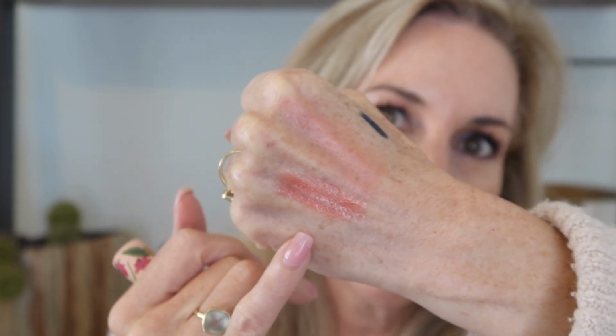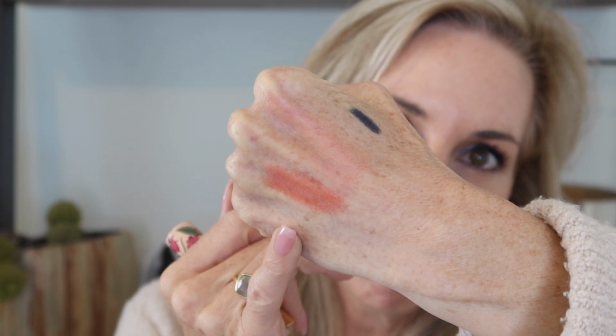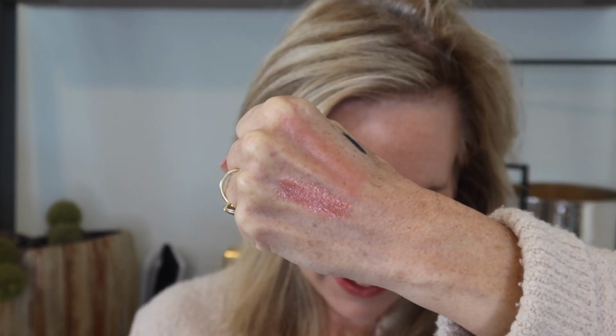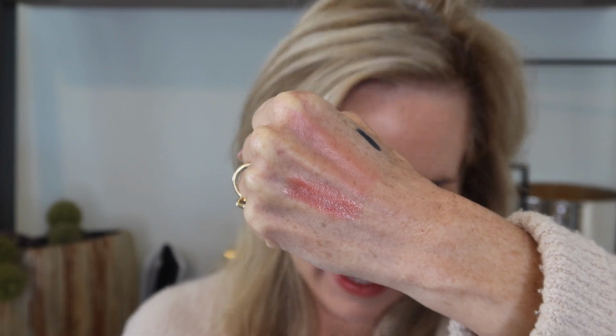And then here's a swatch of that lip color. It is like a mix of pinks and corals in my estimation. Seeing if you can see, definitely has some coral in there as well as pink. We'll put that on. And this is They Met in Argentina.